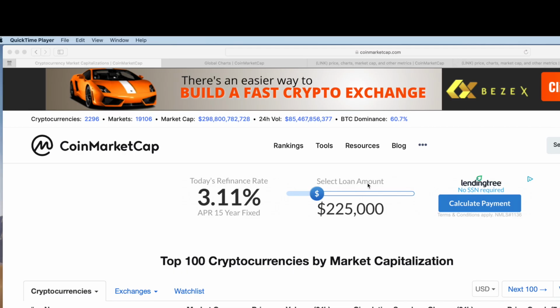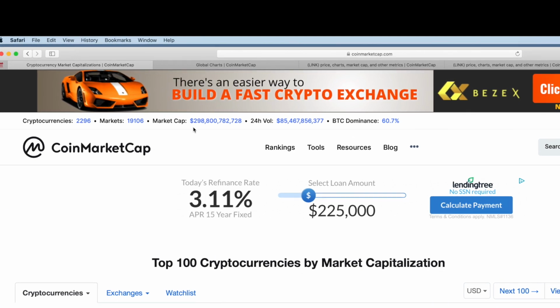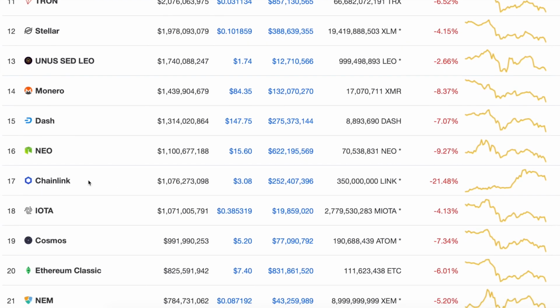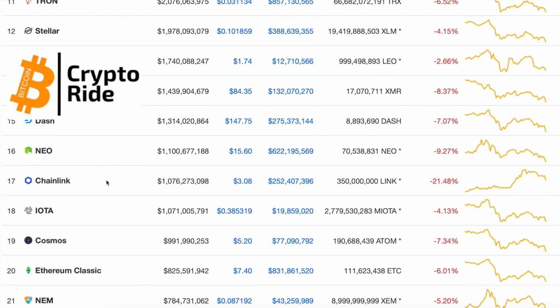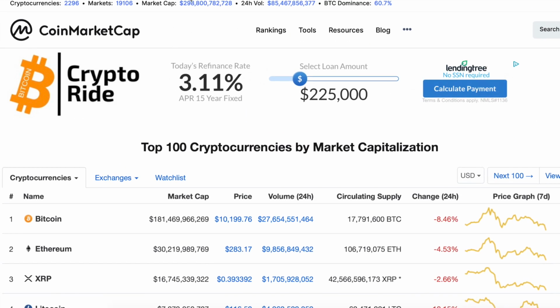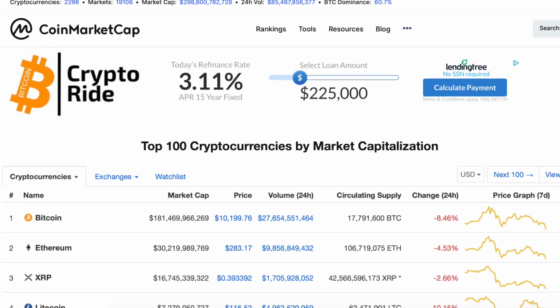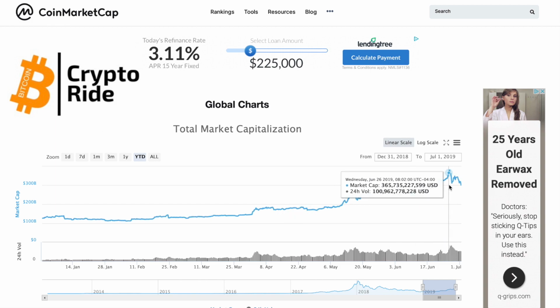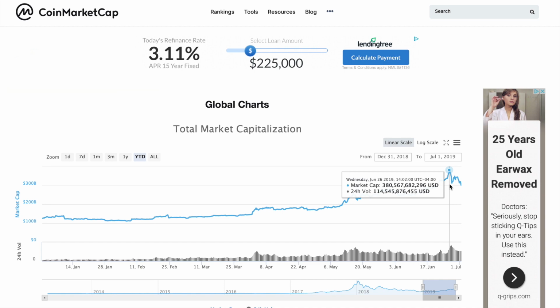All right, so the first thing I want to do is take a look at the market as a whole, and let's take a look at the market cap. Right now the market cap is sitting just below 300 billion. Chainlink is number 17, at $3.08 at the moment per Link token. Now I just want to give you a little bit of context if you haven't been watching. I just pulled this up as a frame of reference. The recent high of the market capitalization was 380 billion, so we were near a $400 billion market cap on June 26.